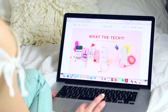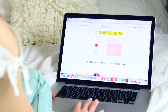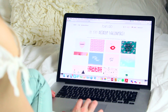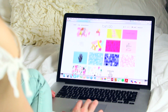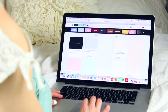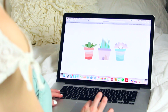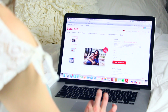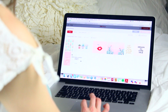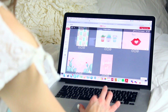And then as a fun reward, I like to go and decorate my space for spring. So here I'm going to bando.com and they have a bunch of free downloadable wallpapers for your computer and for your iPhone, but I'm actually going to be downloading these and then having them printed on some pretty photo paper. I also went to Pinterest and just found a bunch of cute images. Basically just collect pictures of whatever makes you happy, and then I went to cvsphoto.com and I printed them out on some 4x6 and 8x10 pieces of paper.